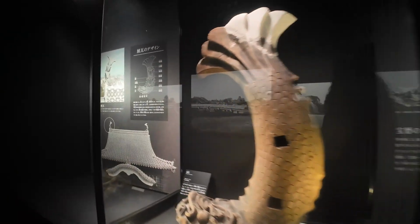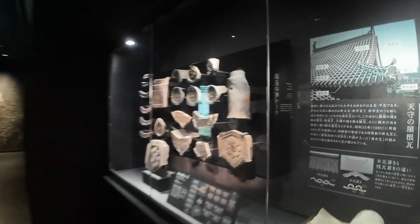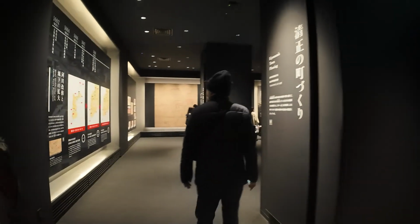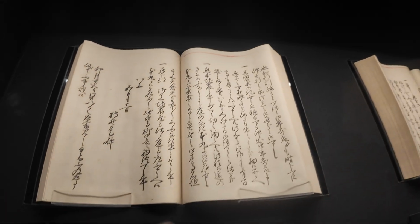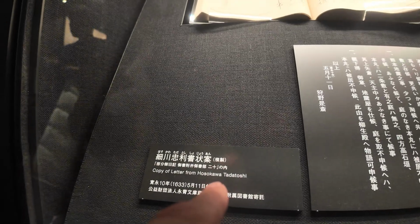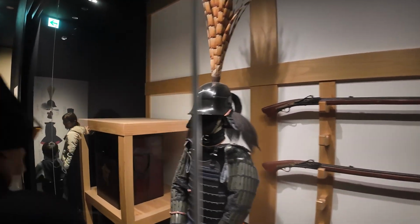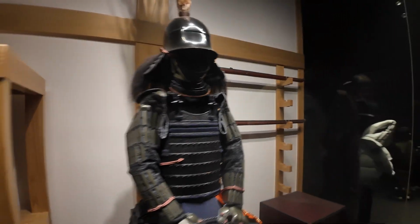This place is actually bigger than I thought. There's like all these hallways with lots of history, I guess old parts of the building from years past. And this is only the second floor. Looks like we got some handwritten letters from Hosokawa Tadaoki. Now that's what I'm talking about. Real genuine samurai armor.